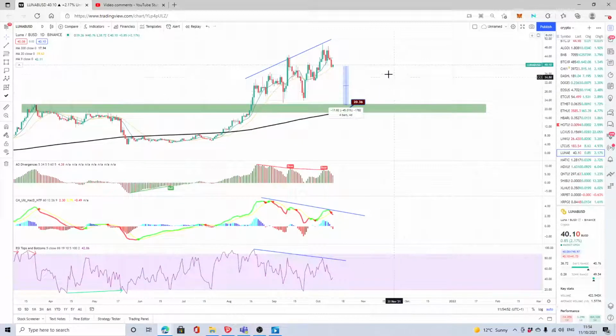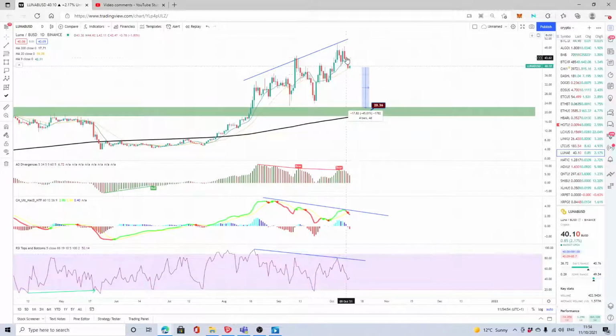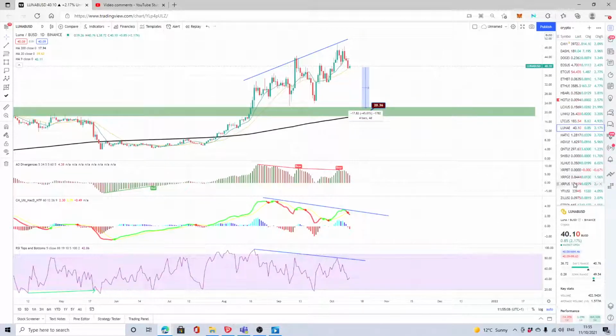I wouldn't necessarily want to be buying at those levels. Prices so far obviously rejected, come below moving average 9. At the moment, it's supported by moving average 20, but there's a danger that fails and gives way. So have to be careful there.